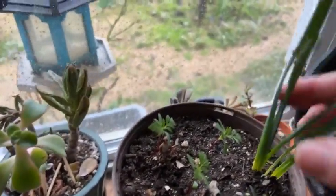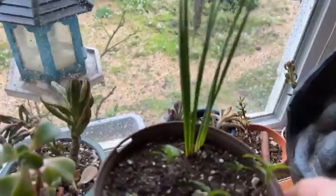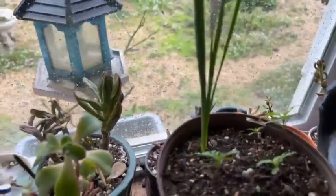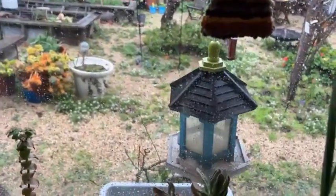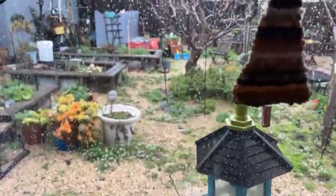And then here's a spring flower that's growing from a bulb. I think I'll go put some bird food in there for the birds. That's what I should do right now. It's not that wet.